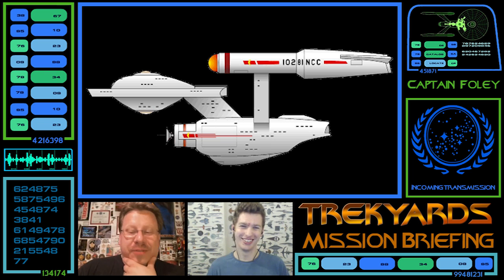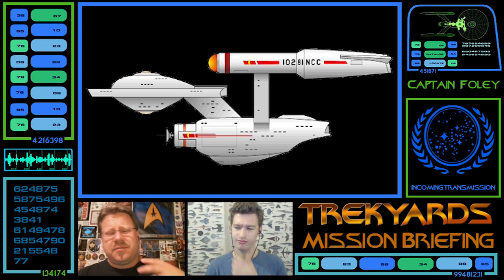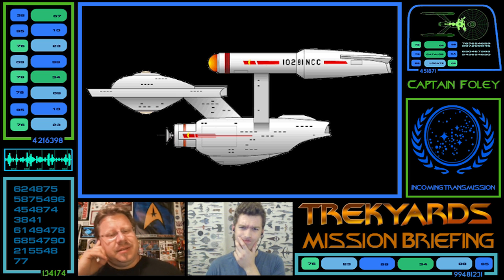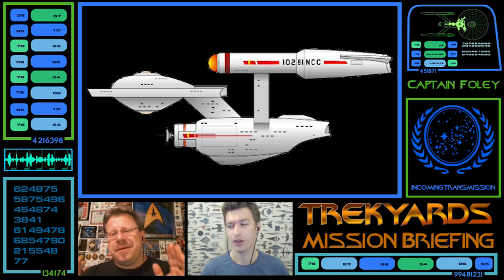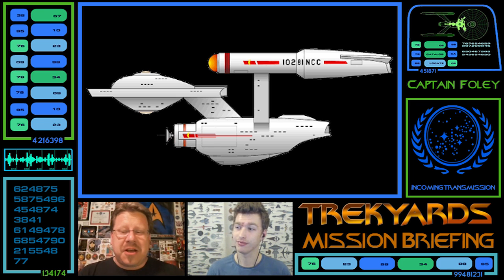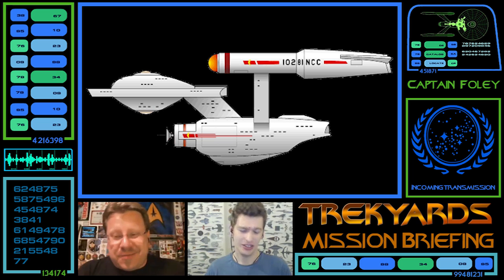Well, it is mentioned a few times in different lore, and there are a few versions of it, which we'll get into. But it was the first warp ship designed by Zefram Cochrane, and then in the animated series, it got lost and was lost for a long time. They didn't know what happened to it. So it is an important ship in that regard, but there is a lot of controversy around it because there are a few different versions of it and a few different stories about it. Anyway, let's just look at this fine ship from the animated series.